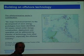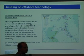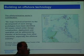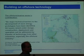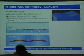And what our focus has been is to try and utilize that technology, whether it be wet mateable connectors, electricity connectors you can connect underwater, or whether it be the mooring dynamics or operational experience, and apply it in this different area of wave energy. So really, the conclusion of the study I'm quoting here said that there were no major issues that couldn't be addressed through technology transfer from other sectors.